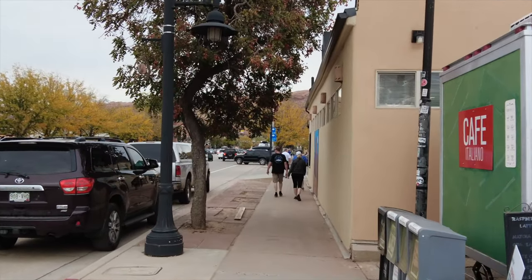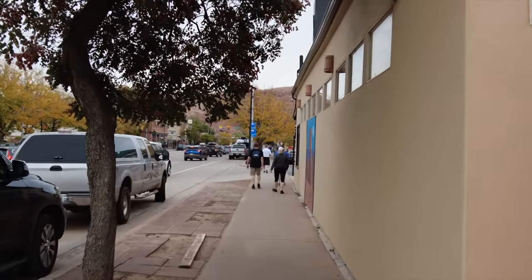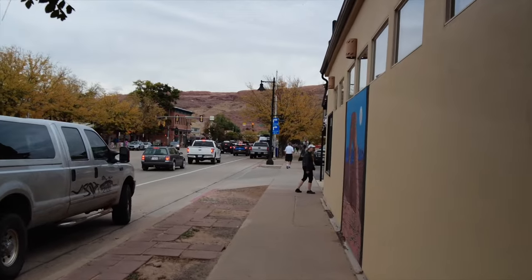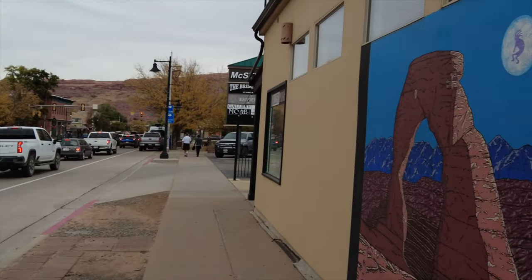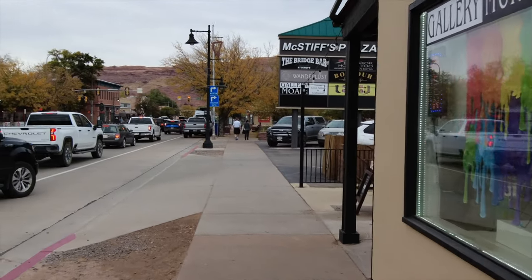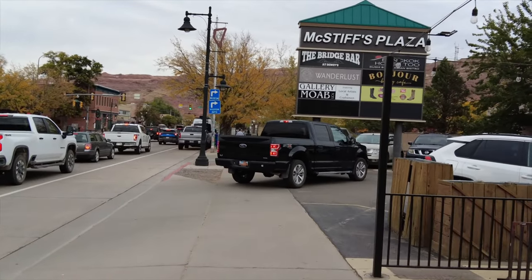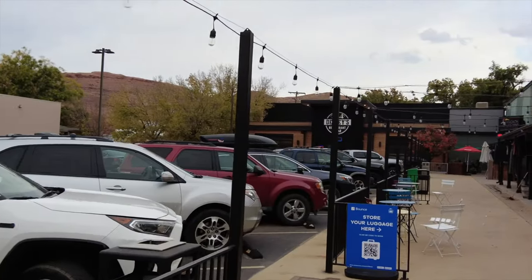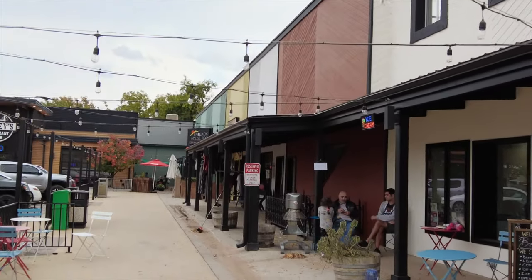We had some pretty high winds today, so the dust is in the air, so please excuse me clearing my throat or sneezing, or if any of that happens, my apologies in advance. It's dusty. Some nice artwork. The Delicate Arch. It's a pretty cool little center here. They light up these lights at night. It's pretty cool.